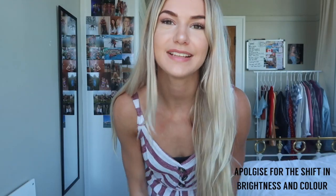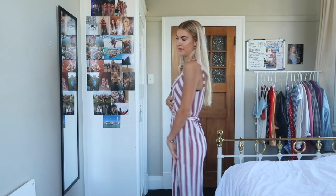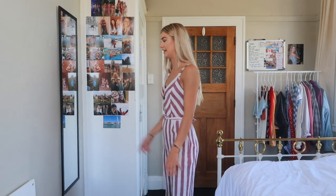So up next I've got this jumpsuit, which I got from Valley Girl when I was in Brisbane. So it's actually an Australian brand. I love it. I literally love this jumpsuit. As soon as I saw it, I was like, yes.